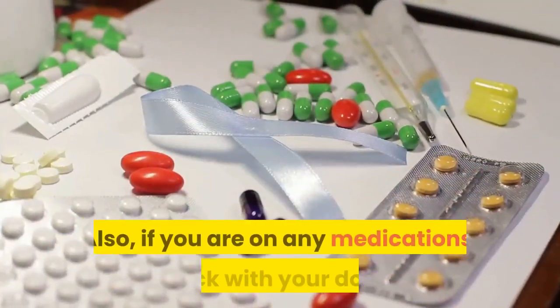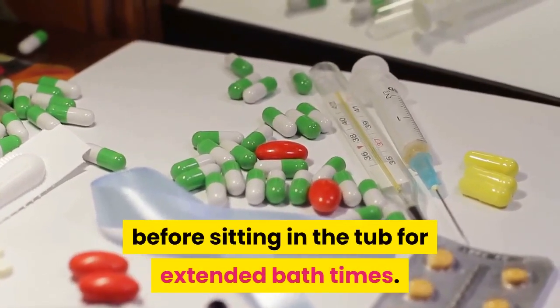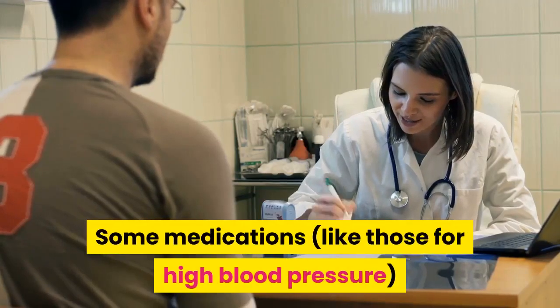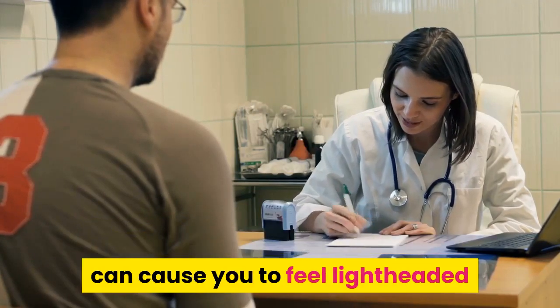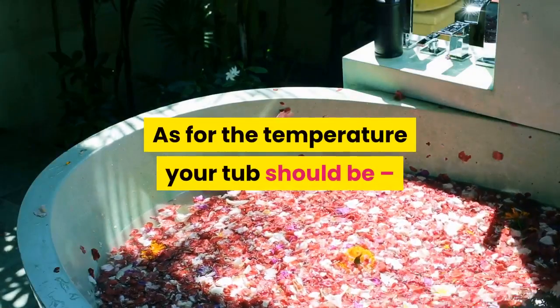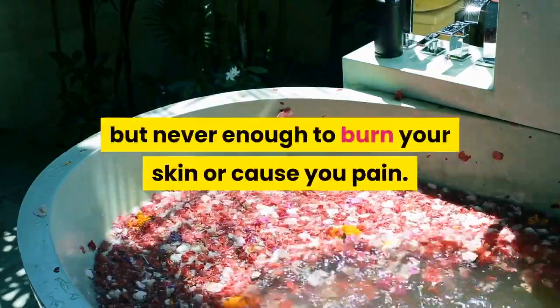Also, if you are on any medications, check with your doctor before sitting in the tub for extended bath times. Some medications, like those for high blood pressure, can cause you to feel lightheaded when mixed with hot tub temperatures. As for the temperature, your tub should be as hot as you can stand it, but never enough to burn your skin or cause you pain.